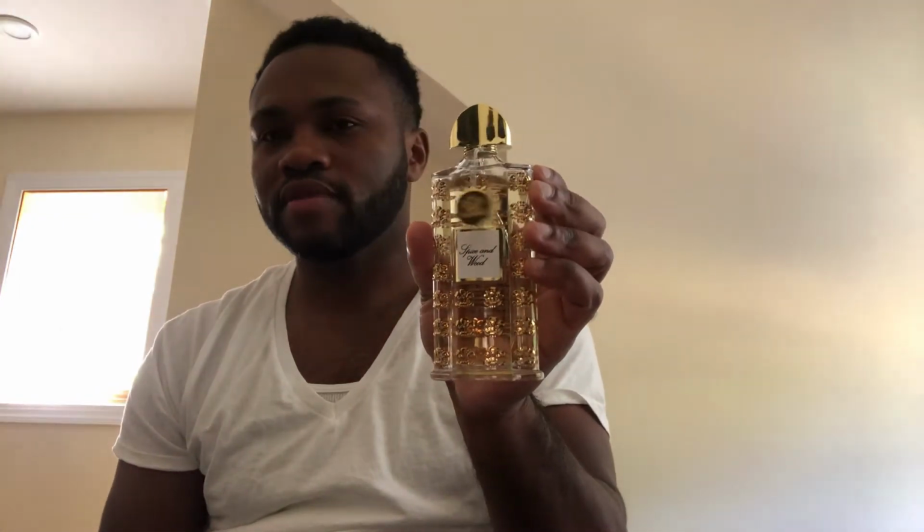As you all know, this is from the Royal Exclusive line, and this is Creed Spice and Wood. This fragrance actually came out in 2010. One thing I did not know is that Creed Aventus came out the same year as Spice and Wood. Aventus is not a part of the Royal Exclusive line, but it kind of overshadowed this fragrance, Spice and Wood, which was obviously the most expensive one.